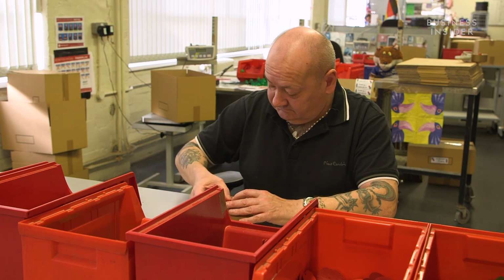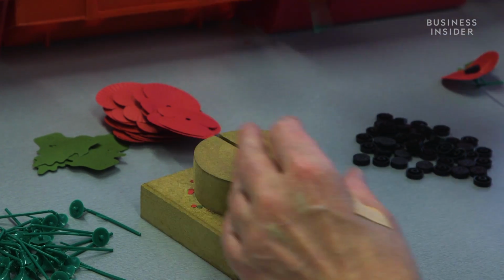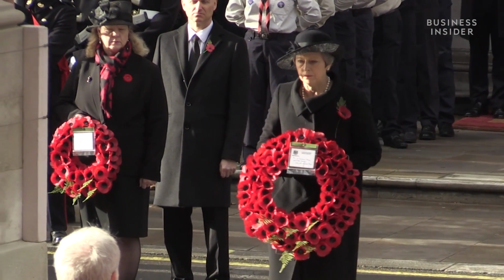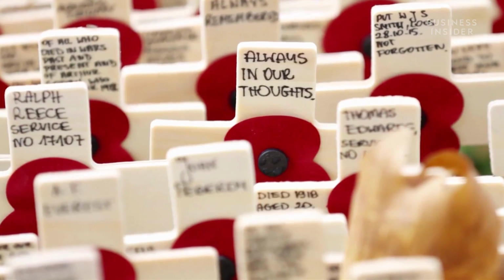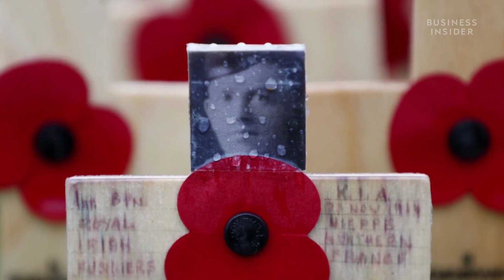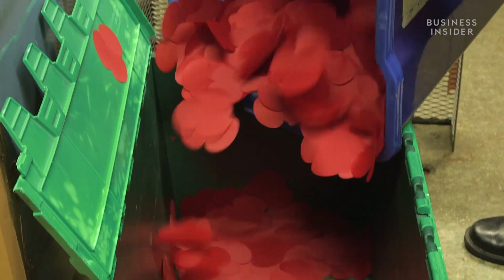Come autumn in the UK, you start to see members of the public with poppies pinned to their lapels. On November the 11th, people don the paper flower to commemorate the sacrifice of military men and women who lost their lives in conflict, including World Wars I and II. But who makes these poppies each year?